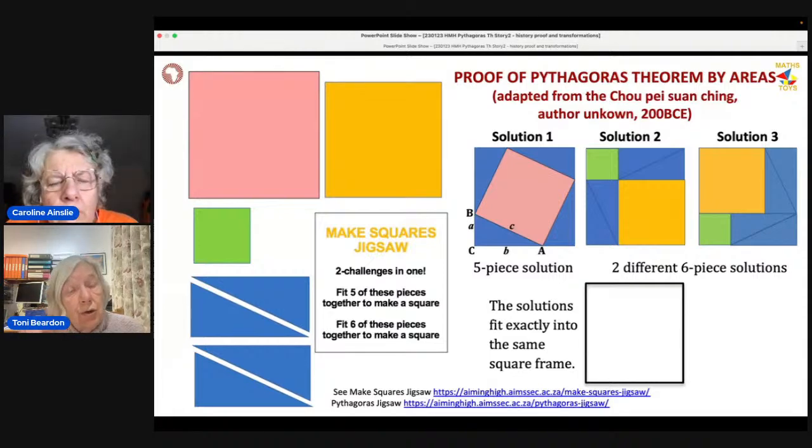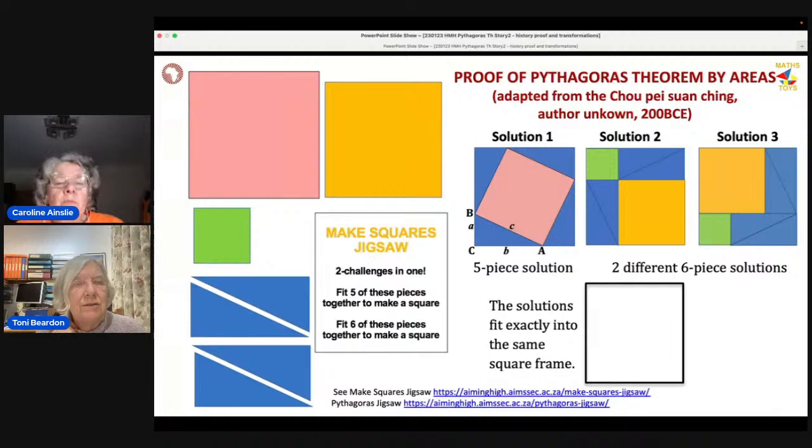Well, the orange and green squares are clearly in different places. And you make rectangles now with each pair of blue triangles. But in that respect they're both the same. Solutions two and three have two rectangles made from the blue triangles. That's the only way I can see where you can actually make a square using those two smaller squares. And again, all three solutions, one at a time, will fit into the frame.